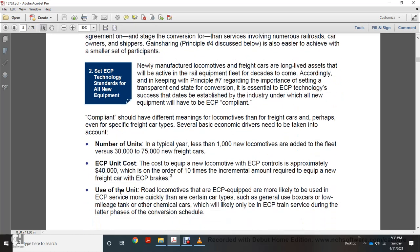Number 2: set electronically controlled pneumatic technology standards for all new equipment. The new manufactured locomotives and freight cars, as long-lived assets, will be active in the rail equipment fleet for decades to come. Accordingly, and keeping with Principle 7 regarding the importance of setting a transparent date for the conversion, which is essential for the electronically controlled pneumatic technology's success, the industry should establish dates after which all new equipment will have electronically controlled pneumatic brakes and be compliant. Compliant should have a different meaning for locomotives and freight cars, perhaps even for specific freight car types.